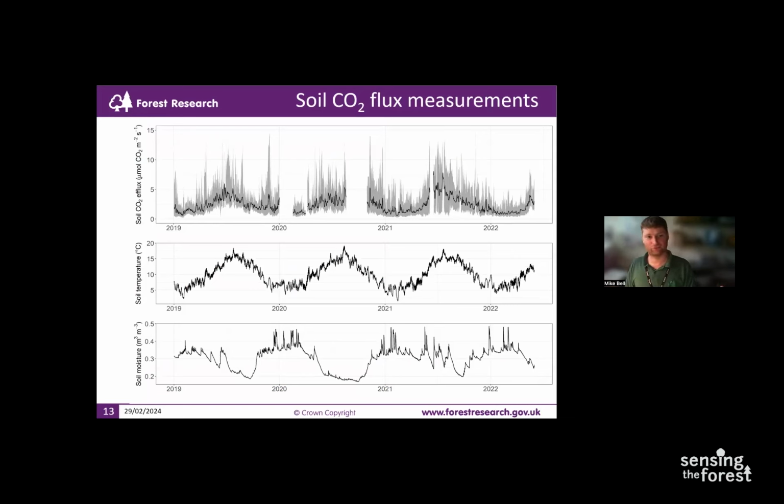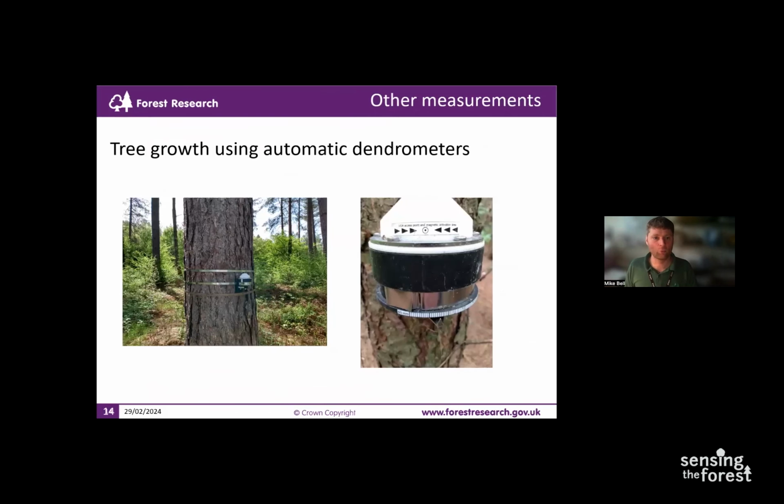And then we have this record of soil carbon dioxide flux over the last 4 or 5 years since we've been recording that. We're interested in how that's affected by soil temperature and soil moisture, so that we can then model this in other places where we can't actually measure it as easily. We also take a whole host of other measurements.